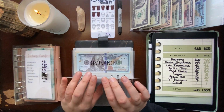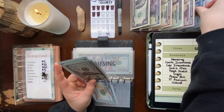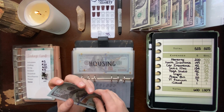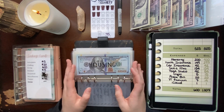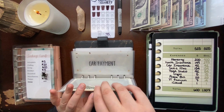Okay, so housing is getting $200 today, and it now has 1, 2, 3, 400. I do stay with family, so that is all I pay per month in like rent and utilities.